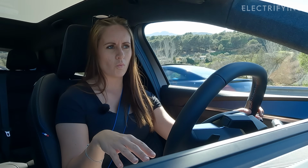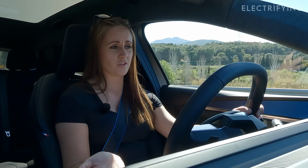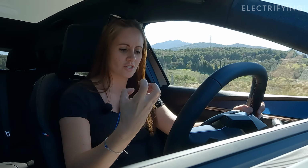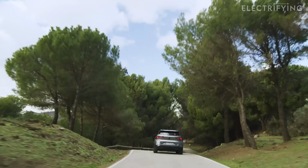It's not full one-pedal driving. So if you are a one-pedal driving fan and you like it to come to a complete stop, this is not the car for you. If you like it to come down to a nice creep and you like to feel that bit of braking as soon as you lift your foot off the accelerator, then yes, it works very, very nicely.